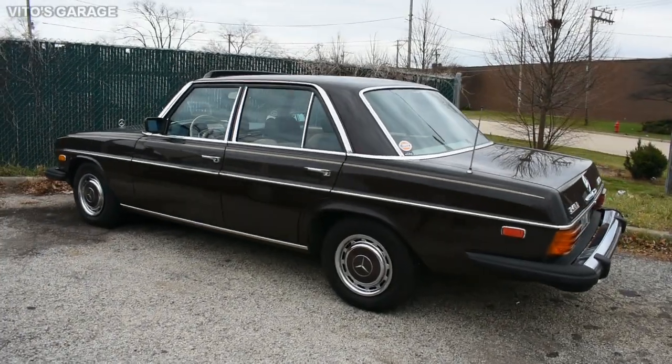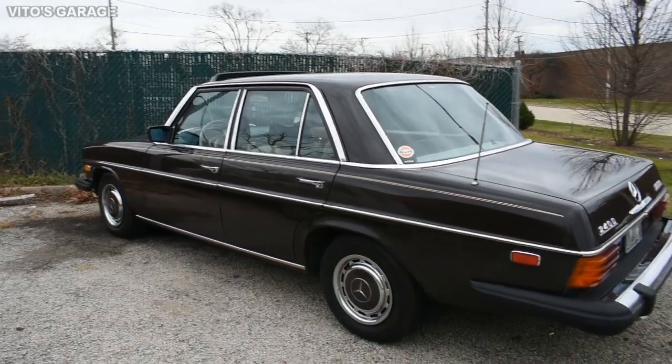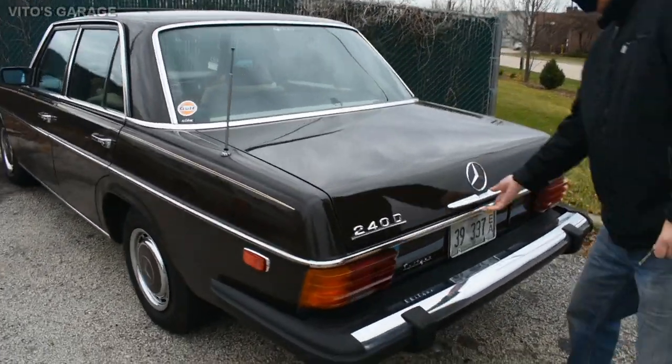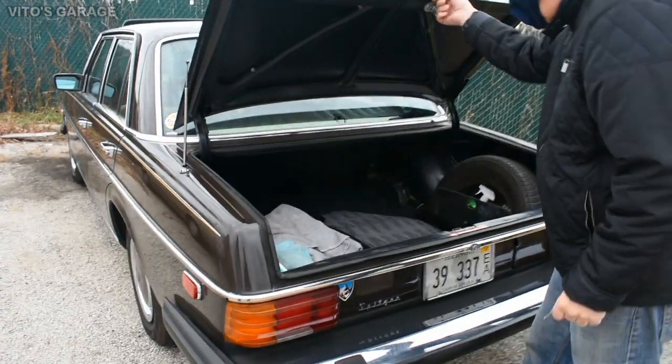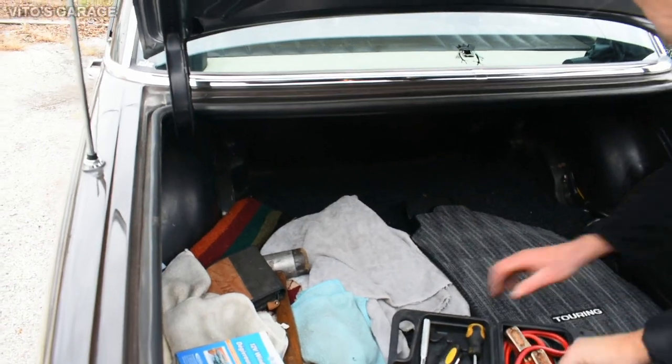It's amazing. This thing's beautiful. This is the one that I used to work on. I used to come to Matt's house and work on this amazing baby, a 240D. I love this thing so much. Look at this big trunk.